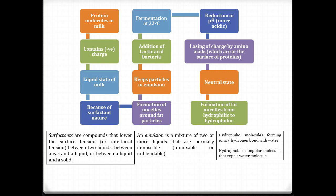Now let me just define surfactant and emulsion. Definitely everybody knows, but let me brush up on that. A surfactant is a compound that lowers the surface tension between two liquids, or a gas and a liquid. And an emulsion is a mixture of two or more liquids which are normally immiscible. So when the protein molecules work as a surfactant and keep them in emulsion, then, as I told you in the previous flowchart, comes the addition of bacteria to cultivate the culture.